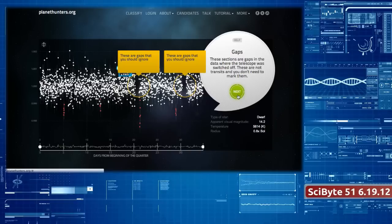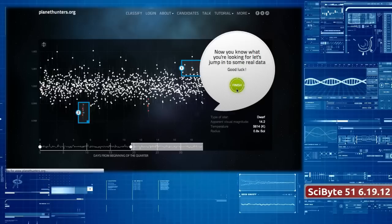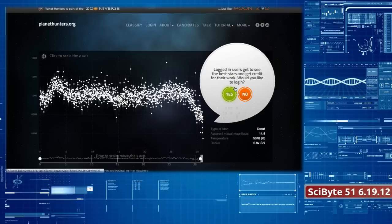And there have been, oh goodness, there have been some exoplanets that have been discovered by this program. They announced two planets earlier this year. Like just from general users? Just from the users. The computer didn't catch them at all. Just the users caught them. You are crapping me. That's awesome.